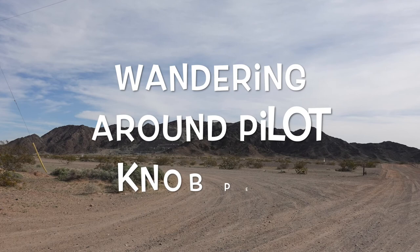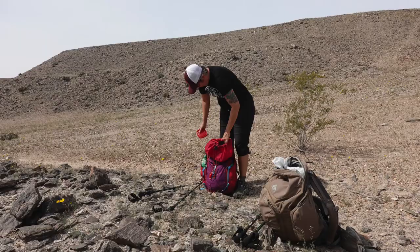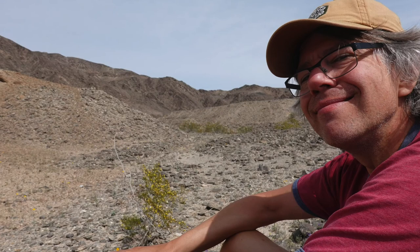The free camping that we found in this area was the Pilot Knob 14 day, and it was called that because of the Pilot Knob peak off to the east of us, and it turned out to be a really, really fun place to go exploring. We hiked around it and we hiked up to the actual peak.